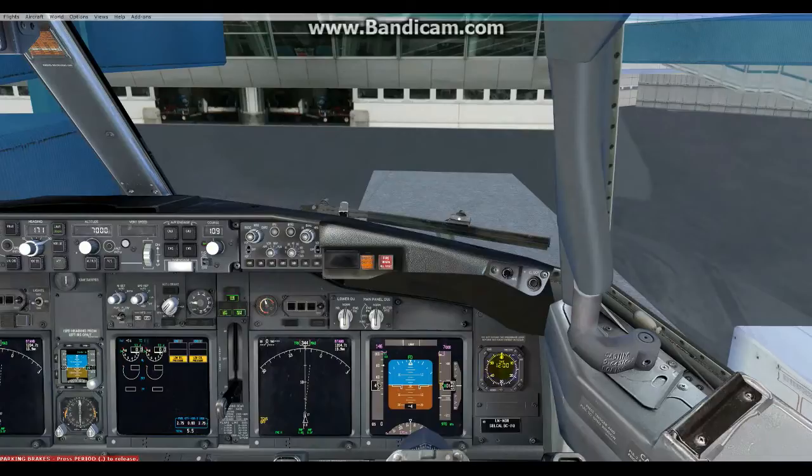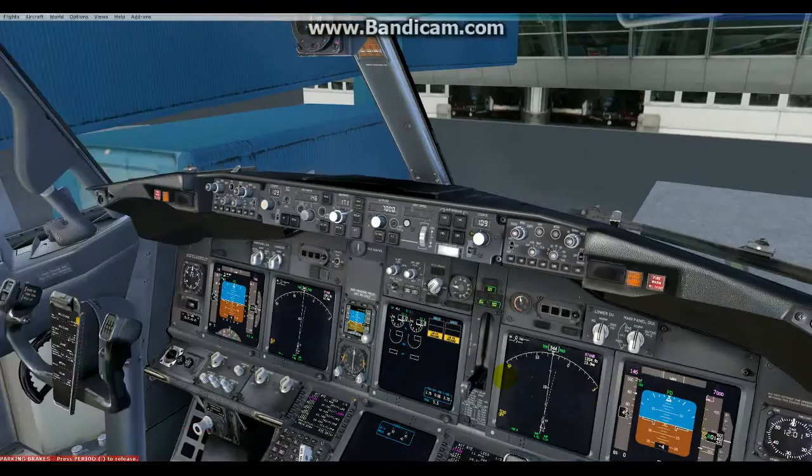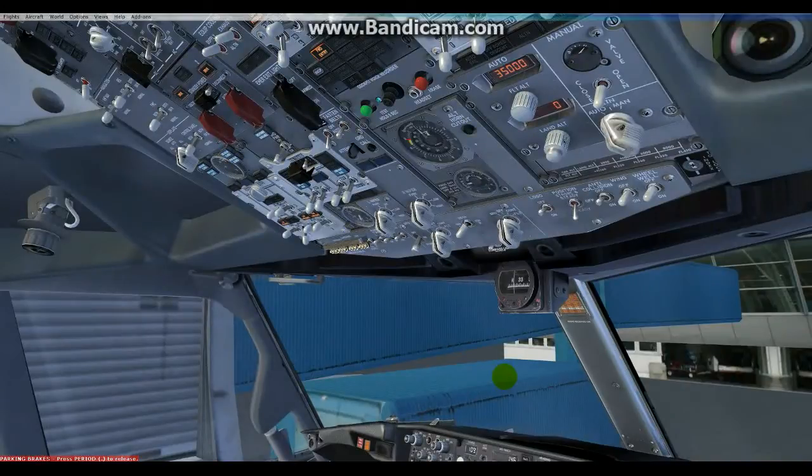So you can see it's 12 o'clock Zulu time. I think we will be taking off approximately 12:15 or something like that. You can see here this would all soon illuminate. There we go. APU on the bus. APU going on the bus.